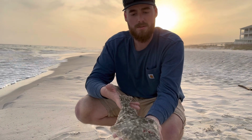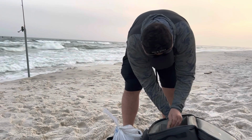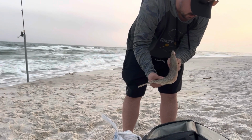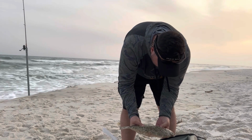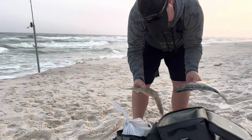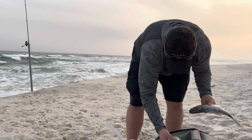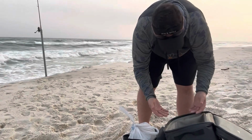Pretty sweet. What you got? Two? One's a pompano, one's a flounder, and one's a whiting. Wow. Pretty sweet, huh? Yeah. We're going to be eating good. Oh my god. That's a nice size pompano too. Hell yeah.